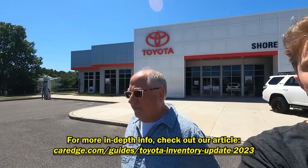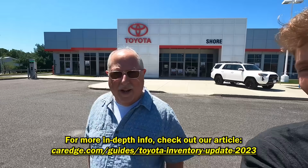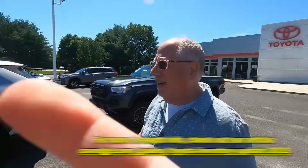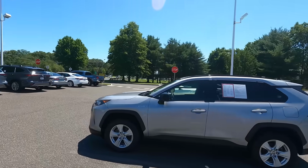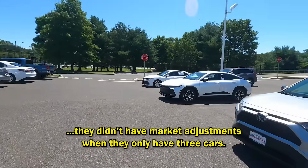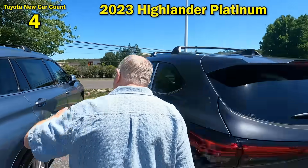Are you surprised that there are still the market adjustments? Well, if you only have three cars, no, that doesn't really surprise me. All right, so there's the used one we were looking at before. What would surprise me is if this new car didn't have market adjustments when they only have three cars. Really? Yeah. New car.